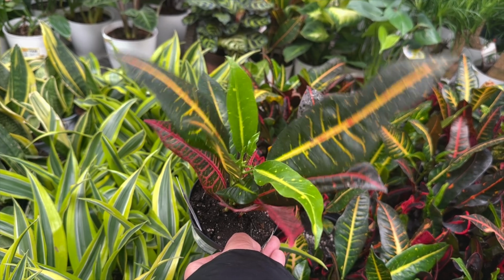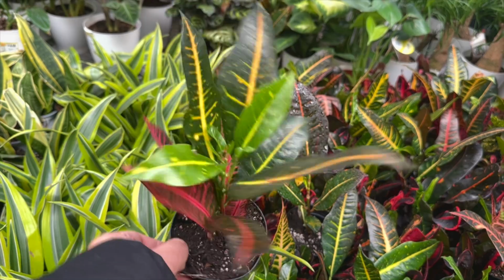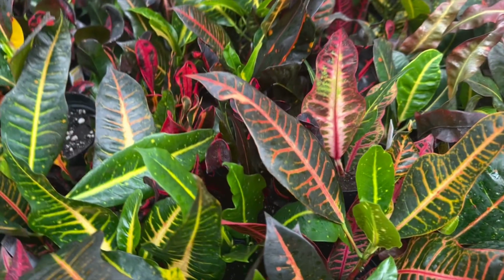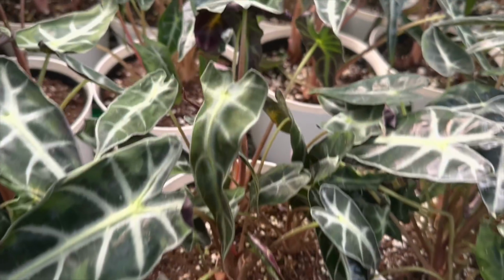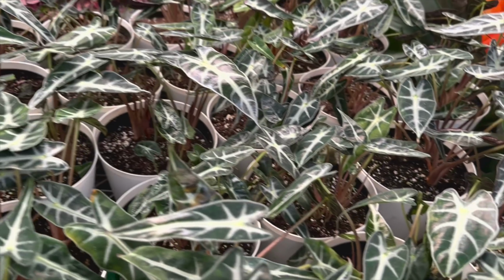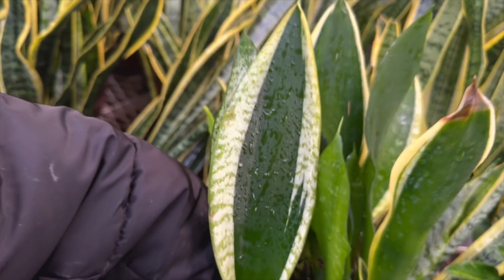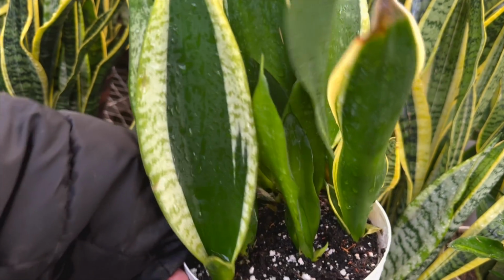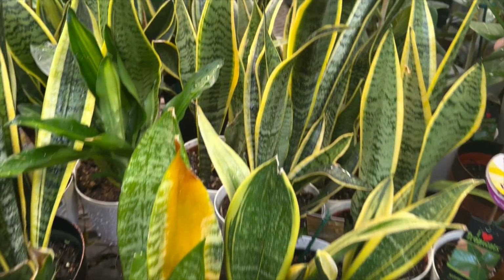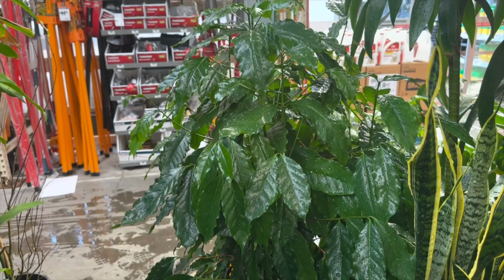You can't just shock the plant and put it in super full sun. But once you work up to that, you can get these nice, beautiful colored leaves. Look at all of these Alocasia bambinos. These are $10 each. This is a pretty Sansevieria gold flame. That one leaf is really pretty. These are $10. Nice. Oh, and this location has the super big coffee trees too.